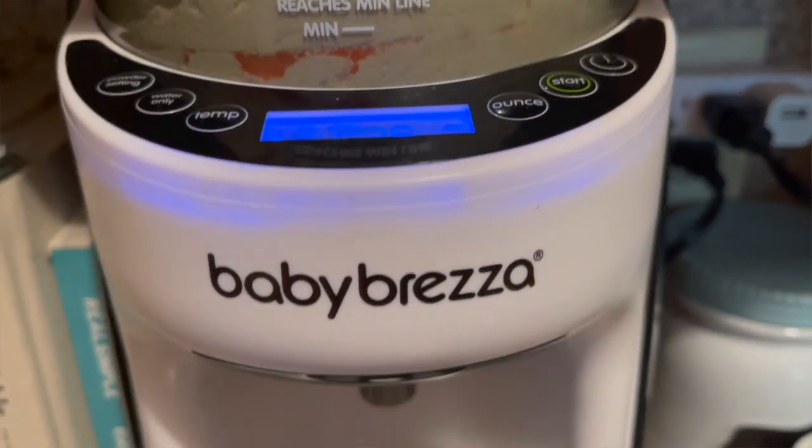You do have to clean it frequently because the powder can get kind of built up around it, but it just takes a minute to wash it out and then it's good to go. I believe every 5 bottles you have to clean it. Again, definitely not an essential. You can totally make bottles without it, but I can tell you, when you have a fussy baby or a hungry baby, especially those feedings in the middle of the night, this is so helpful because you can have a bottle ready in seconds. And it's warm. I don't think it's essential, but it is definitely a nice to have product.